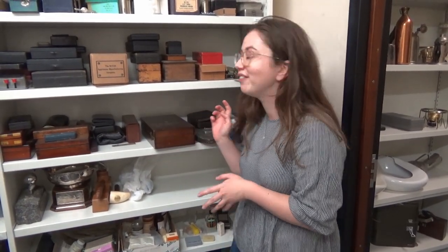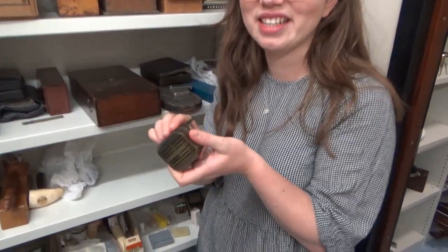So here I am in one of our medical history stores over at Ninewells, and we've got a whole array of things in here, including some things that would be very good for you and help make you better, and then some things that are a bit more questionable, like these items on the shelf here. So one of the things I want to show you is this scarificator.